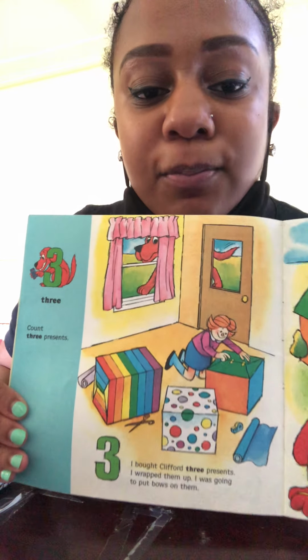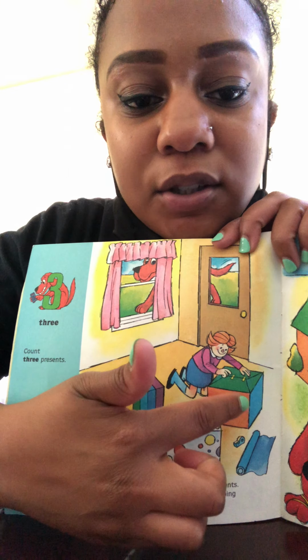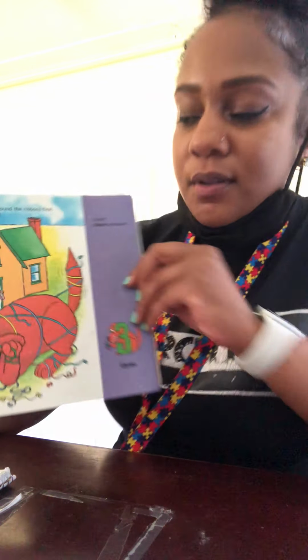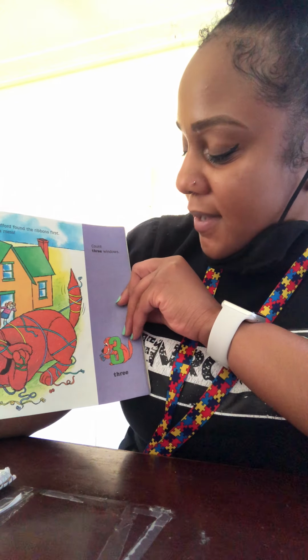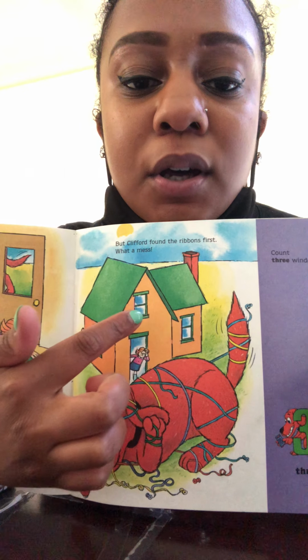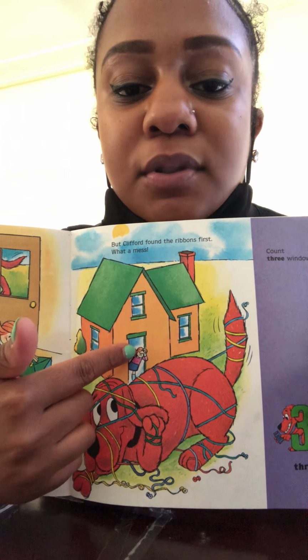Count three presents. One, two, three. But Clifford found the ribbons. What a mess. Let's count three windows. One window, two windows, three windows.